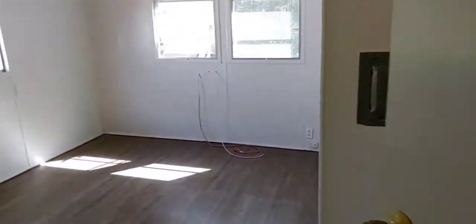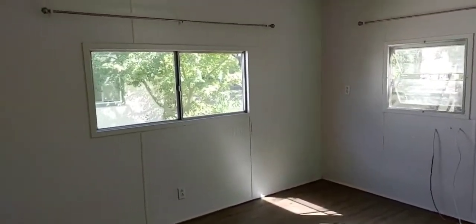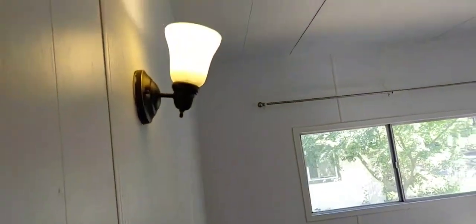And we're gonna head on down. Let's see the master first. The master's got a lot of natural light. It's a lot bigger. We've got the light sconce on the wall. And the flooring's pretty good. I mean, it's been updated. We've got double closet doors here. It's great. There's some carpet that is on the floor, covering the floor. Pretty good sized closet. So this is a good size bedroom for the master bedroom.